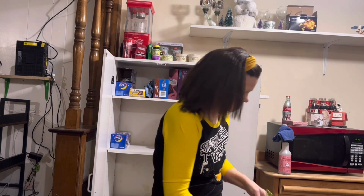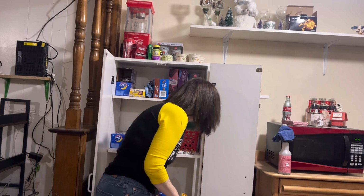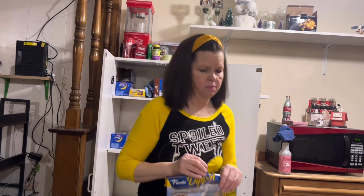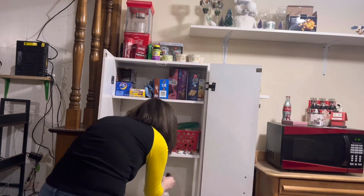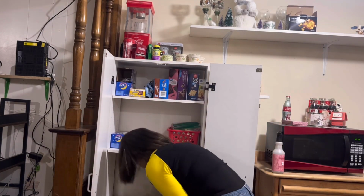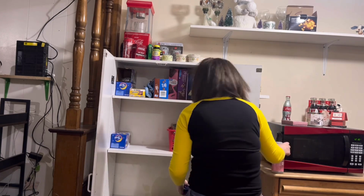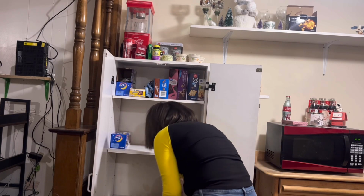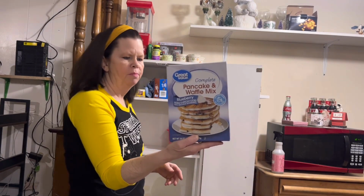Now, powdered sugar is something I use even more around the holidays, but I will use it for a few random things throughout the year. This is trash. I don't even know how old this is. Blueberry pancake mix.